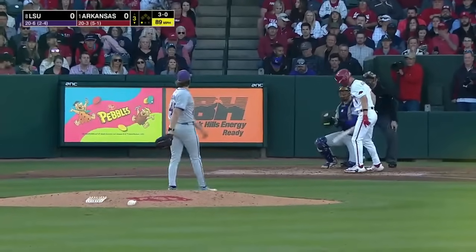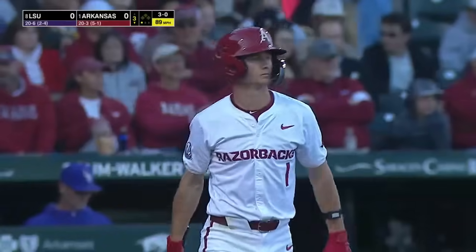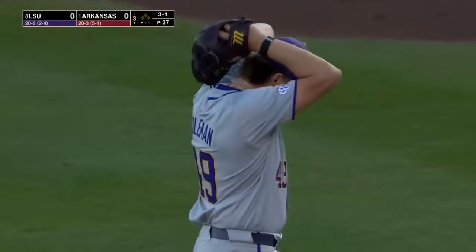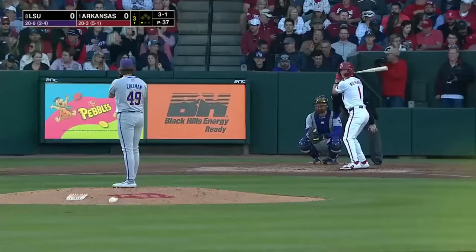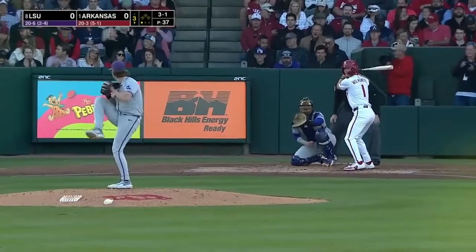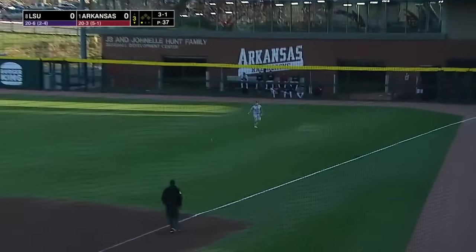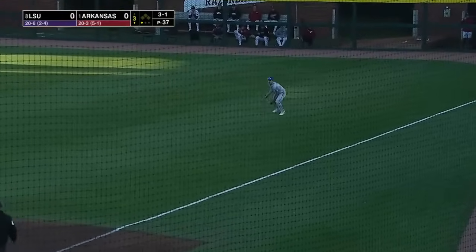3-0 pitch to Wilmsmeyer, and he takes a strike. One of two transfers from Mizzou that Arkansas employs now. Couple of outfielders, and Wilmsmeyer sends a sinking line drive to right. That'll drop for a knock.